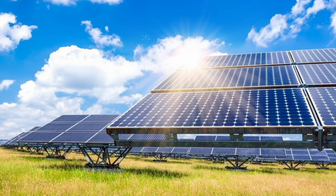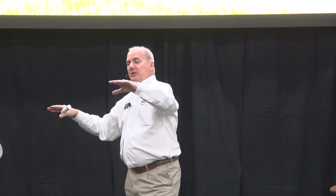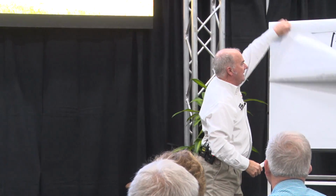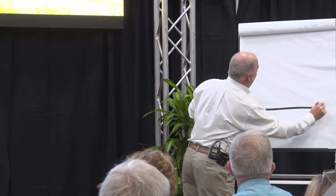I'd like to switch gears just a bit. A lot of us think we're corn raisers, we're going after yield. What you really are is sunlight harvesters. You think of a corn plant, 16 leaves on a corn plant, and they're out here. And what's their job? Their job is to take sunlight. So let's just draw it out here.